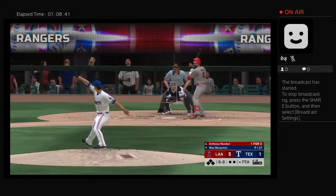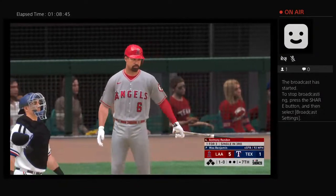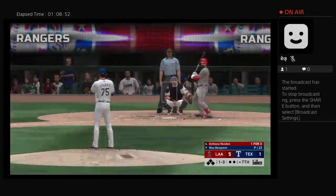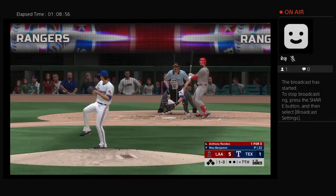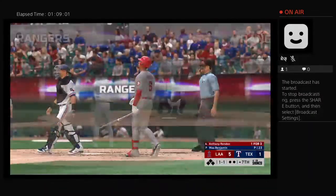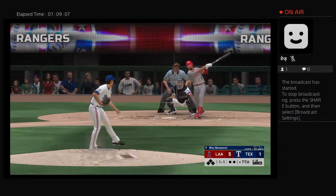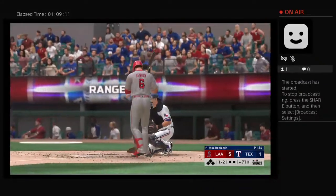1-0 to Rendon. Timing just a tick off there as this one's fouled off to the right. Now the 1-1 pitch. High and deep down the left field line. And this will not be caught. It's a foul ball. Another one sent foul. He was looking for a swing and a miss breaker right there, but left that one in the zone that got fouled off.